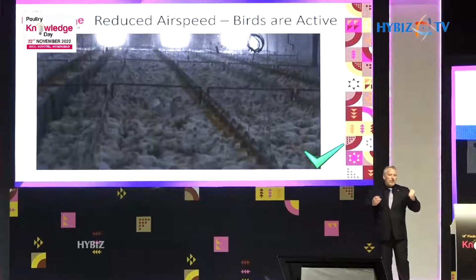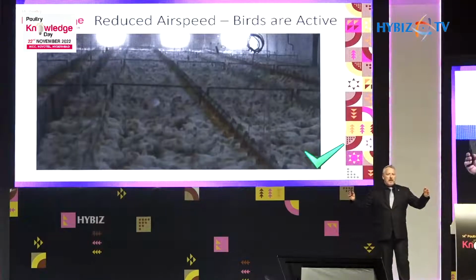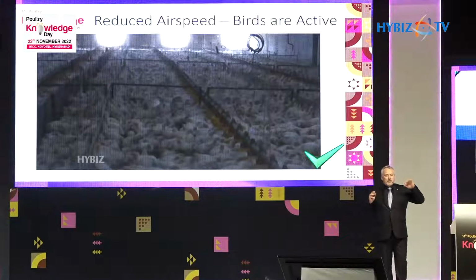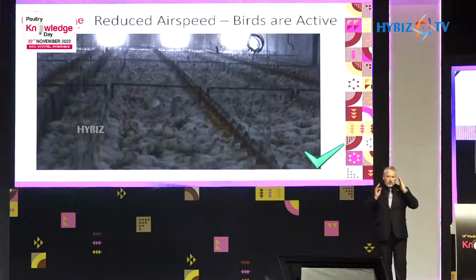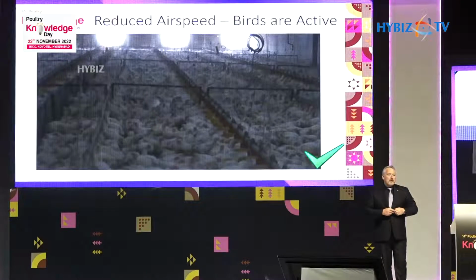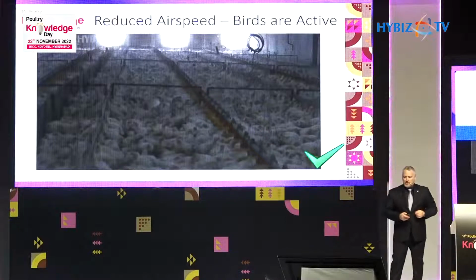And this is that understanding that we have a really big system with a controlled environment house, but we need to fine tune. We need people that are managing those farms to look at the birds and react. Fine tune your ventilation, and you can make a big difference in terms of your profitability.